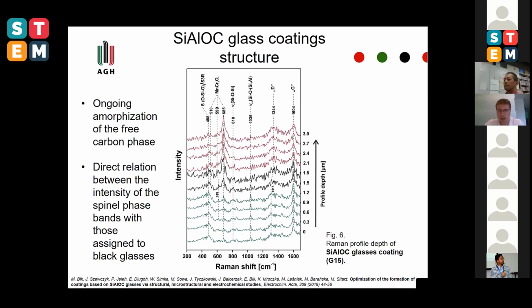So as you can see, around 2 micrometers deep down, we see an increasing intensity in the characteristic band coming from spinel, which finally confirmed that such an inner layer is composed of manganese chromium protective spinel. And apart from that, we can conclude the ongoing amorphization of the so-called free carbon phase based on the shift of the so-called D and G bands visible on the right side of the spectra.